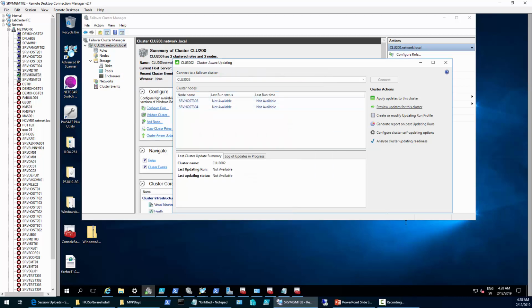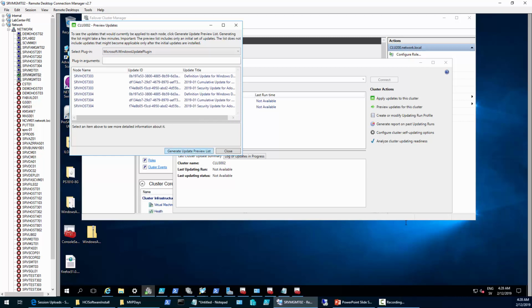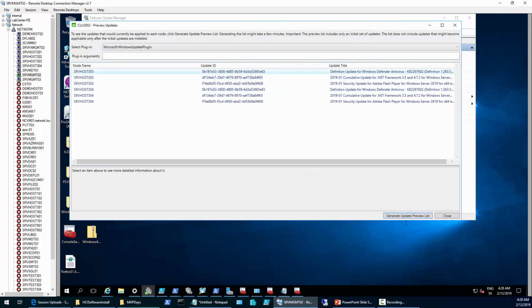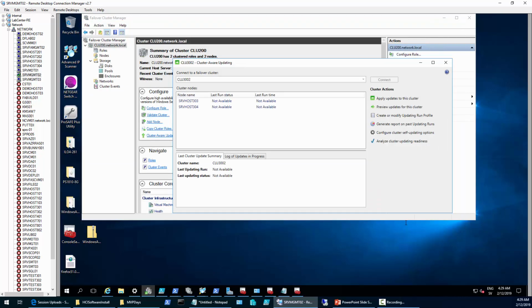Once you have that, you can now do a preview of updates for the cluster, and it's going to generate an update preview list. And this is going to tell me the following things: that I do have 3 patches for each server, and in this case, they pretty much look the same way. It's the .NET Framework, it's the Flash player, because they are UI-based or desktop experience, and then we have the definition update. If I want to patch this cluster, then I apply updates to this cluster, and it will take one node at a time and move the roles.